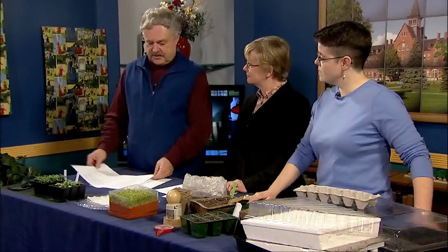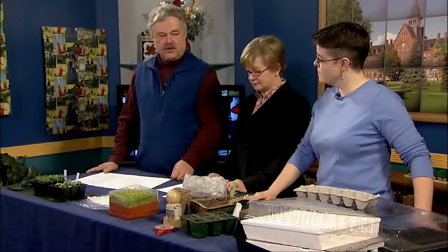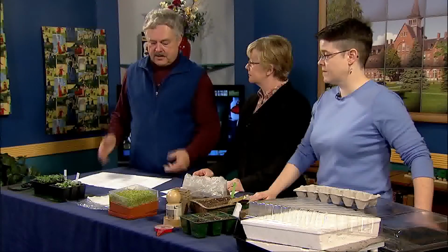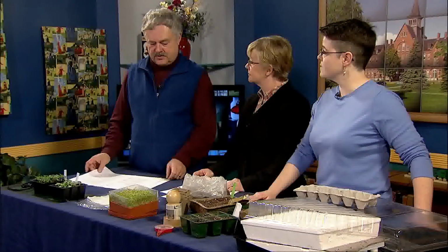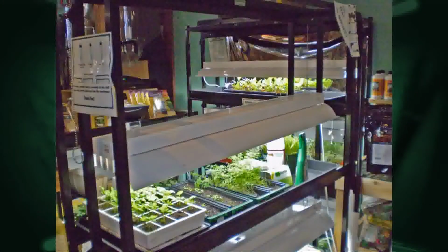I actually brought a few pictures of some different light setups. You can buy a light stand. I have one, and I've got a picture of one that you can find at a normal garden store. A lot of stores have those. You can make a homemade light stand. I did one at home out of 2x4s and tube fixtures, which you can get at a home store or hardware store. And here's the retail unit right here.